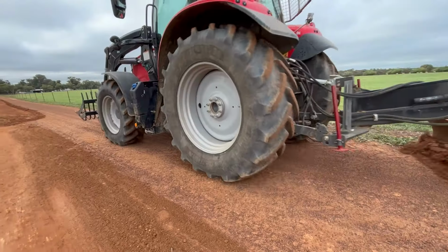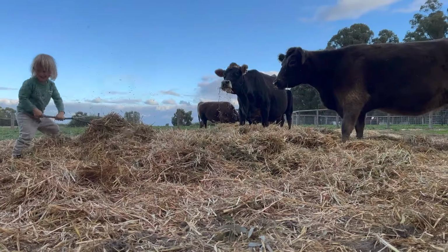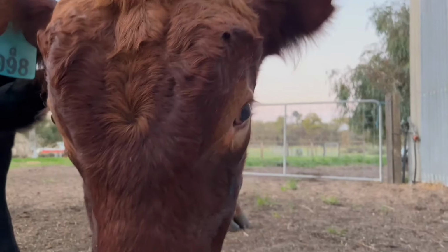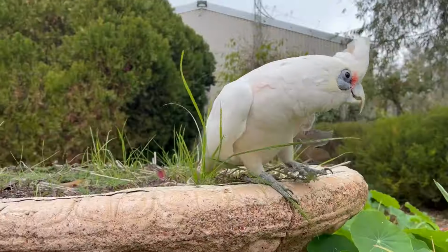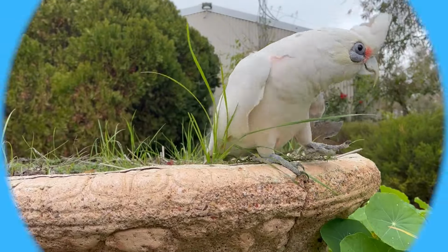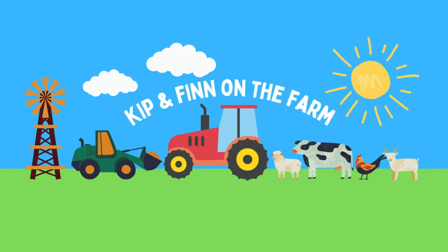Today, we'll be grading with the red tractor, feeding the cows and the bull, and playing with Suddy, the cockatoo. Kip and Finn!